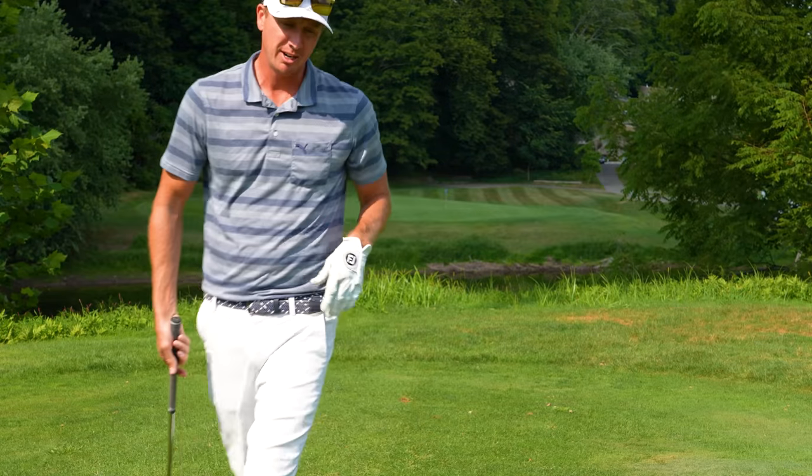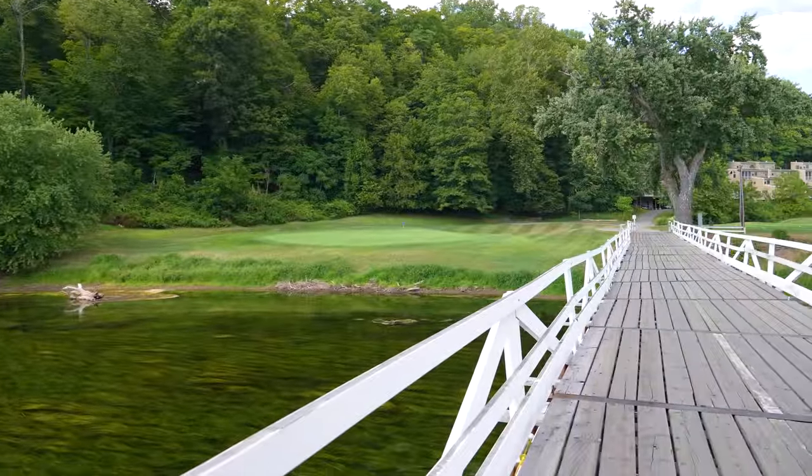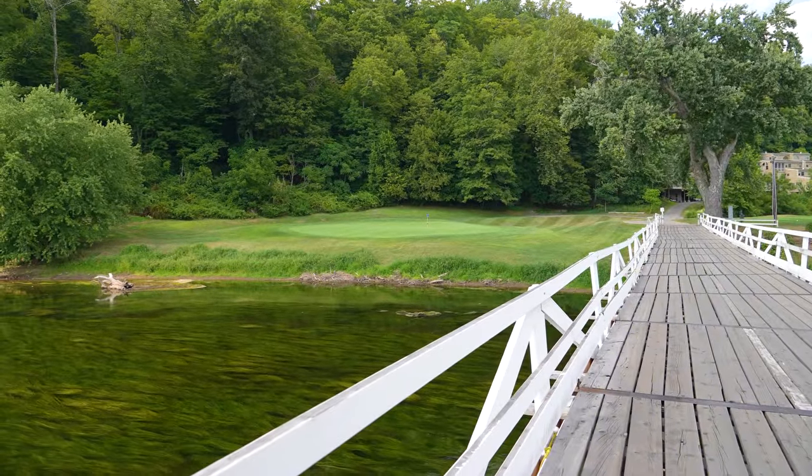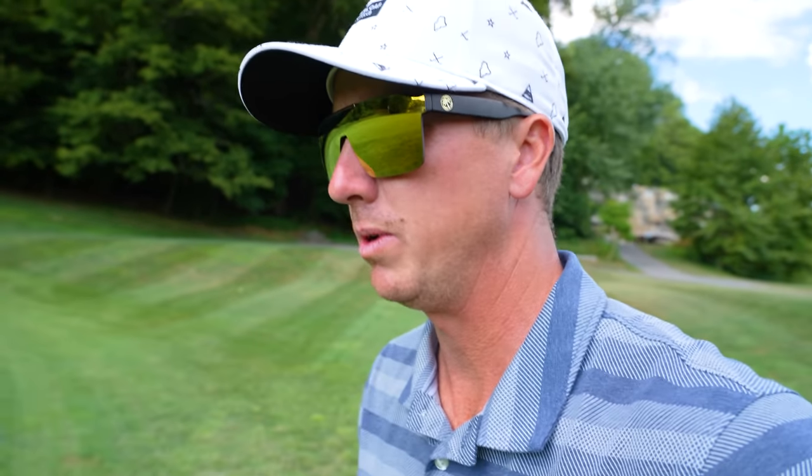Club selection there, a little left, but we got a good birdie look. We are just driving across this bridge here. We are leaving the island for a moment. So holes 1 through 6 that we played were all played on the island.